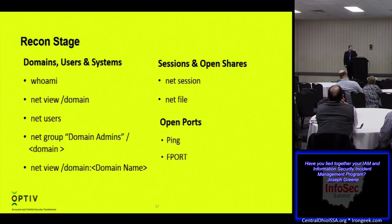Other things that may be leveraged during a recon stage are whoami, understanding net view and the domain, your net users, looking at open ports, net files, net sessions. And primarily, if you look at CryptoLocker and ransomware, they're using net session and net file. They want to understand what file shares are actively available, and then they lock those behind cryptoware. Why? Because then they can make you pay via Bitcoin in some other industry, and you don't have any repercussions.